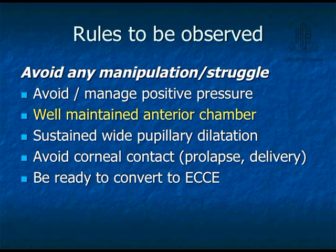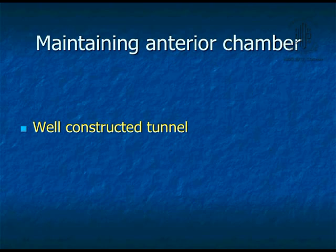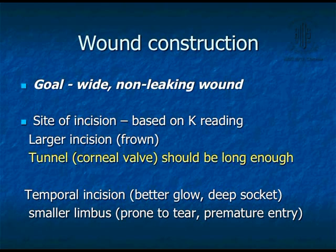So after you have managed that, now the key part is to maintain an anterior chamber, and obviously a well-constructed tunnel is the most important part.